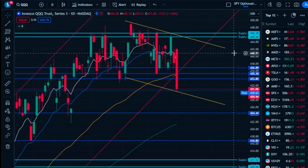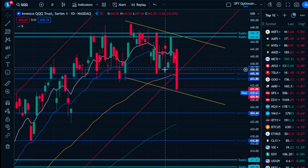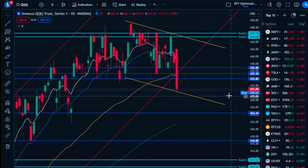Again, on Friday we had nicely held our 433.85 to 436.89 triple demand area. Honestly, I was pretty bullish today, and even overnight into the opening hour we were pretty bullish. I was looking like we might actually get that breakout. However, boom, big old sell-off, a massive bearish engulfing candle. This is a huge sell-off candle.